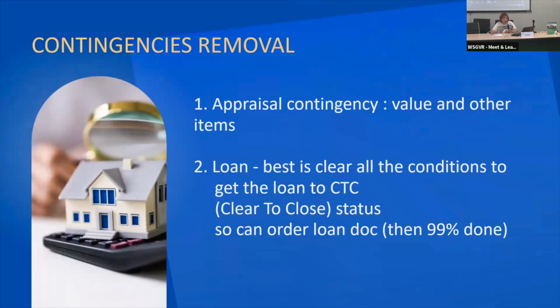Contingency removal is a big item. People always ask about it. On the physical inspection contingency, we don't deal with that. It's mostly the real estate agent. We don't work on physical inspection removal, so you have to deal with it. Then the appraisal contingency: the appraisal report comes out and the buyer gets a copy.